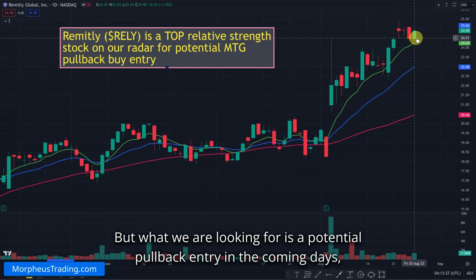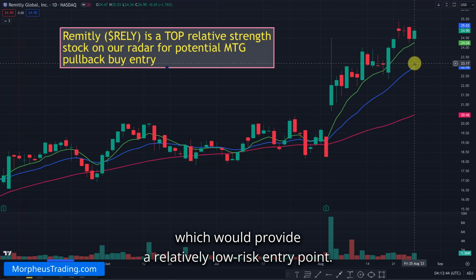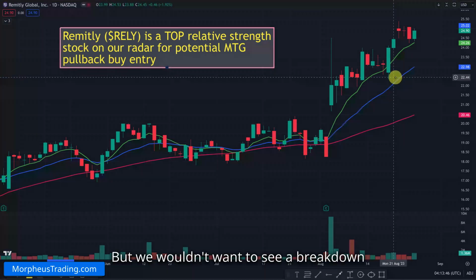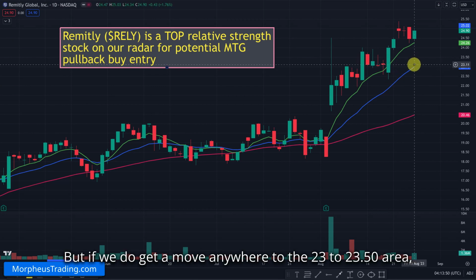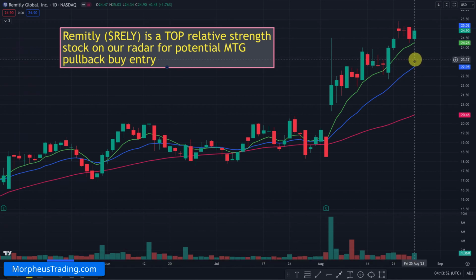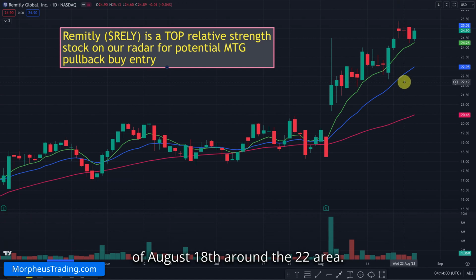But what we are looking for is a potential pullback entry in the coming days, such as an undercut of the rising 8-day moving average down to the 20-day moving average, which would provide a relatively low risk entry point, but we wouldn't want to see a breakdown below this prior swing low. But if we do get a move anywhere to the 23 to 23.50 area, that's a relatively low risk buy point if we set a tight stop just below this low of August 18th, around the 22 area.